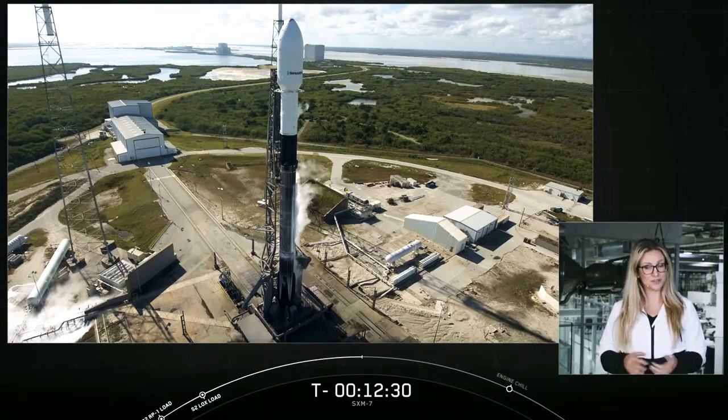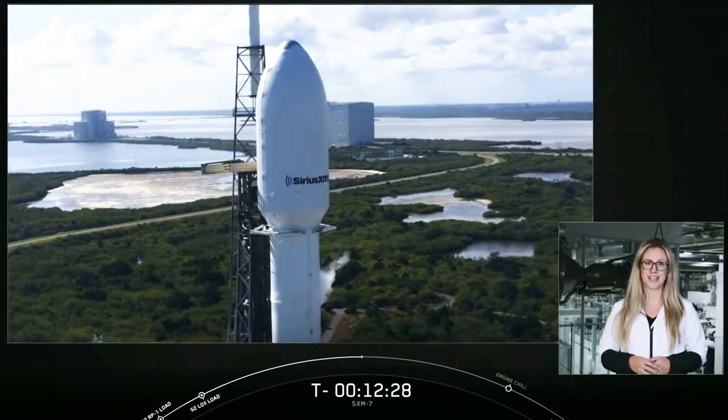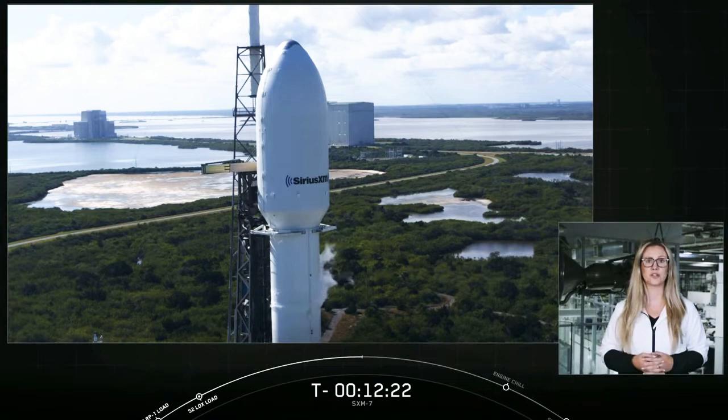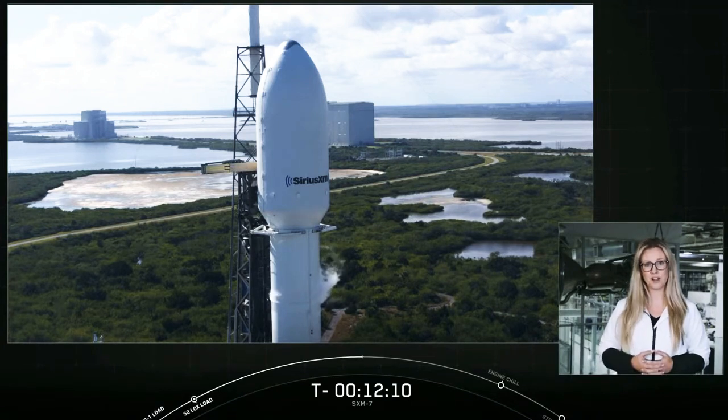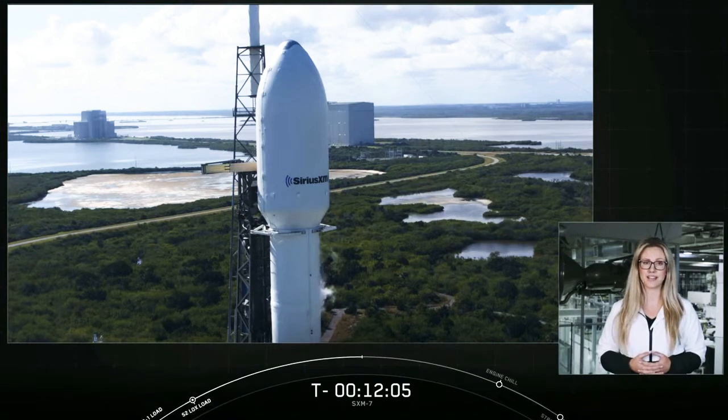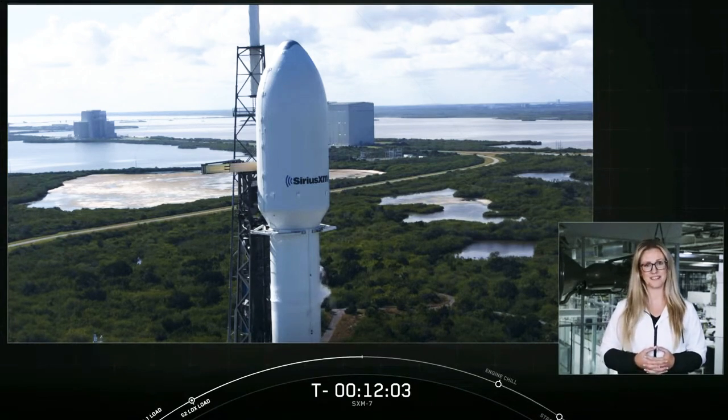Now, if you're tuning in for the first time, you may know SiriusXM for its ad-free, curated music channels, or for its use of satellites to provide users with digital audio radio services. Today, to replace existing satellite services, SpaceX will launch the company's next-generation high-power broadcasting satellite, SXM-7. Following today's launch, the SXM-7 payload will join 5 other satellites in SiriusXM's active satellite fleet.